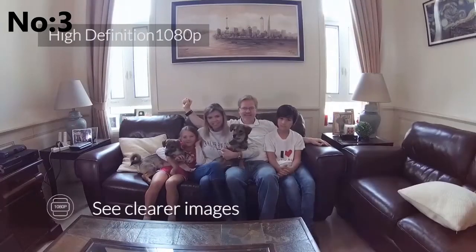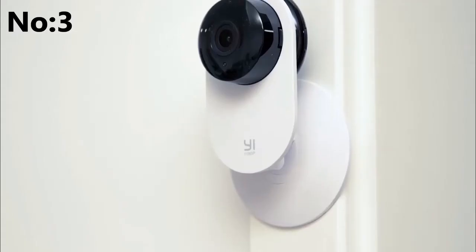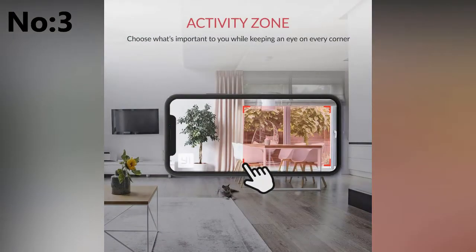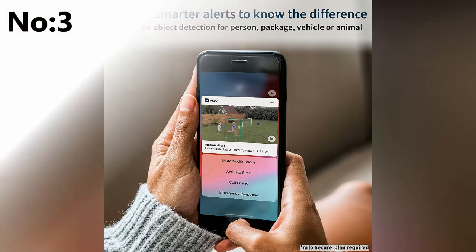Optional 24/7 emergency response service. Yi's motion alerts and live video feeds are equipped with the option to involve Noonlight certified emergency dispatchers, who coordinate with police, fire, and EMS agencies on customers' behalf to ensure the situation is promptly handled. Smart AI detections. Yi Cloud Storage comes with the latest in smart AI capabilities which can distinguish person, vehicle, or animal accurately and reduce false alarms significantly. Subscription needed.